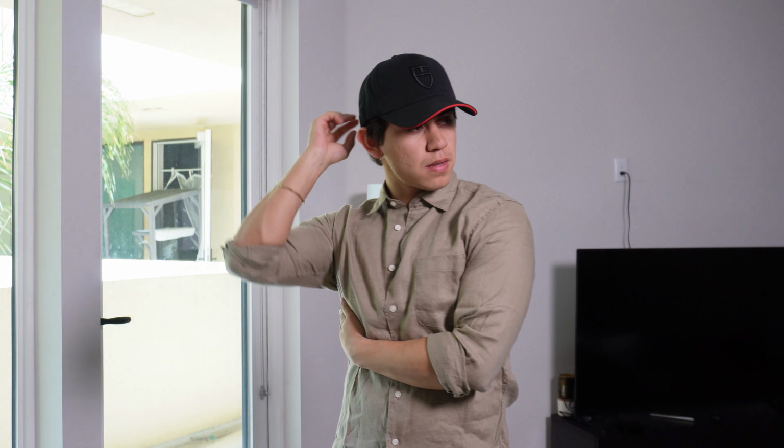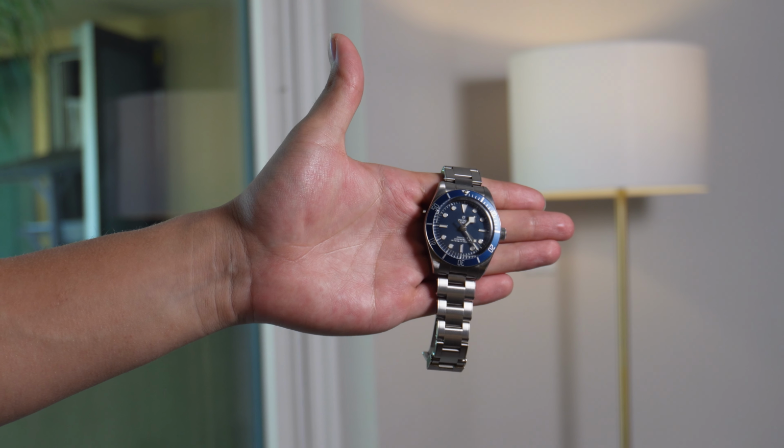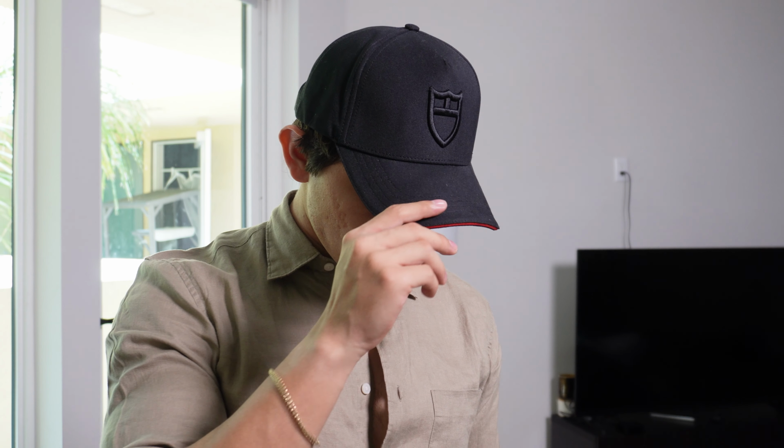Now, I've never been the kind of guy to wear hats, but I think this year I'm gonna force myself to try to get into hats more. The one that I've always gravitated towards the most are baseball hats, and as much as I do like these, I kind of want to switch it up to something a little bit more classic, and I'm still experimenting with what that is. So far, the only thing I have in my summer wardrobe is this hat from Tudor, which is a great conversation piece, especially because I own a Tudor. It's one of my favorite watches, but there's definitely plenty that have been catching my eye.